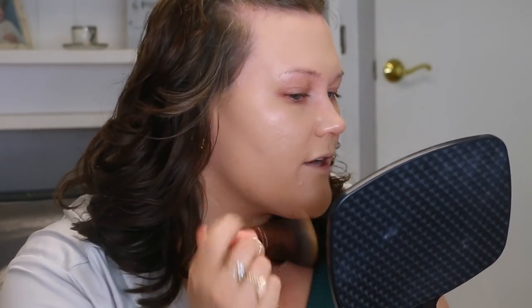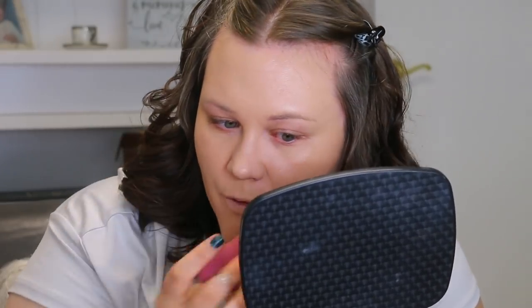Okay, so I just went ahead and actually built up the coverage on both sides a little bit. This was the sponge side right here, and I really like the look of this foundation after it's all built up. It looks beautiful, and the texture of it still really sinks into the cheeks and is a lot more smoothing with a brush. But I am noticing that right through the nose, the T-zone, it is getting a little bit more streaky, which isn't uncommon for me, especially with a thinner formula when I use a brush.